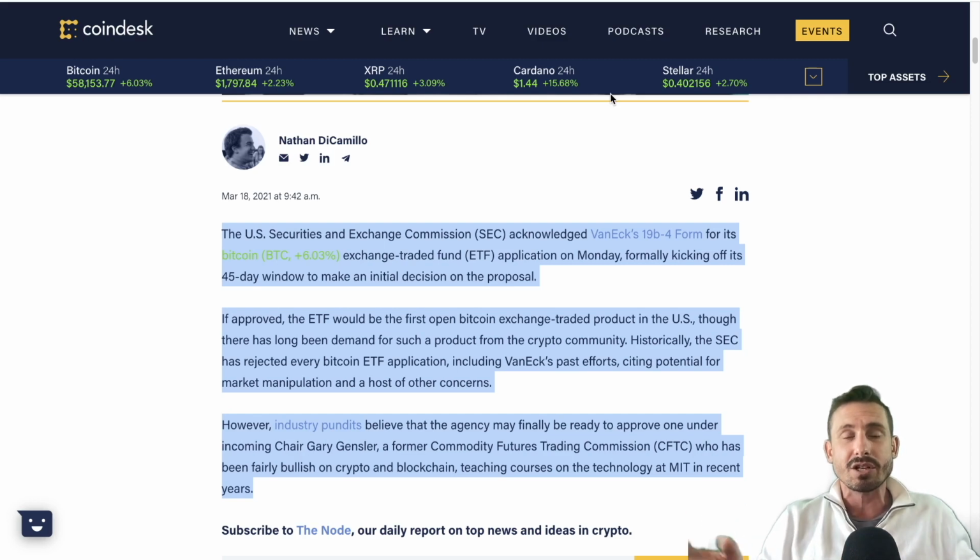Let me know in the comment section your opinion. I think they will, and if they do, it is going to be absolutely extremely bullish for the Bitcoin price. There are thousands and thousands of millionaire investors waiting to have exposure to Bitcoin without buying the cryptocurrency itself and storing it in a wallet. They just want to buy an ETF and keep it simple, guys.